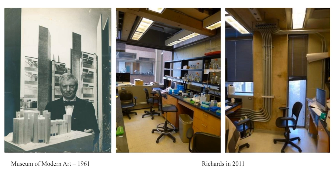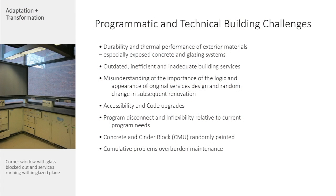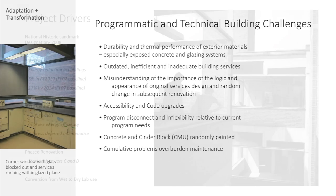Here you see a lot of things crossing what we call that sacred plane. And these are things that we sort of had to get out. So I'm going to speed up because I'm running out of time here. But here you see, these are in a nutshell what the challenges were.